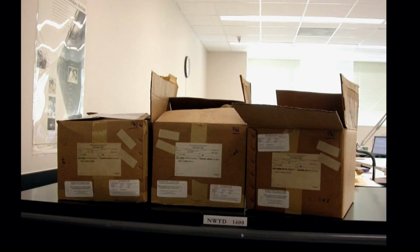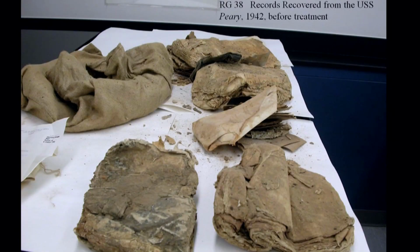Three FRC boxes arrived. This is a NARA term for the Federal Records Center boxes, these boxes in which records are often housed in our record centers, and they're often transferred to us in this form. So this is the way they looked when they arrived into the lab. At the time, I noted, quote unquote, many of the pages are blocked and encased in mud.